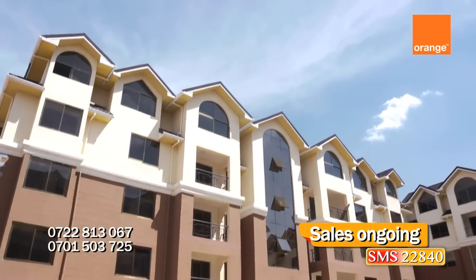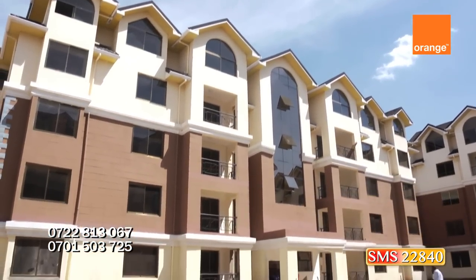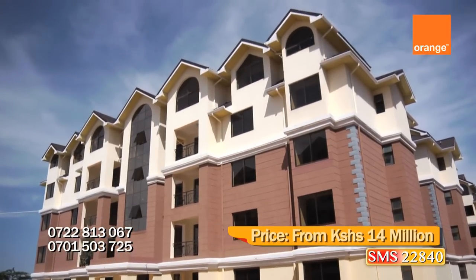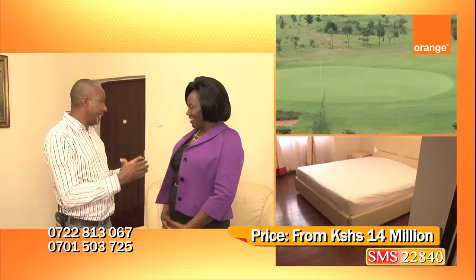On my way here, Loresho Greens is in the heart of Loresho, and your neighbors are all these other beautiful apartments. Why should I buy into this project? Because they are really a perfect home for your family. For one, your bedrooms and your kitchen overlook the golf course, and they are really spacious, like your living room and your lounge, really spacious, and it's got a wall master to complement the finishing.